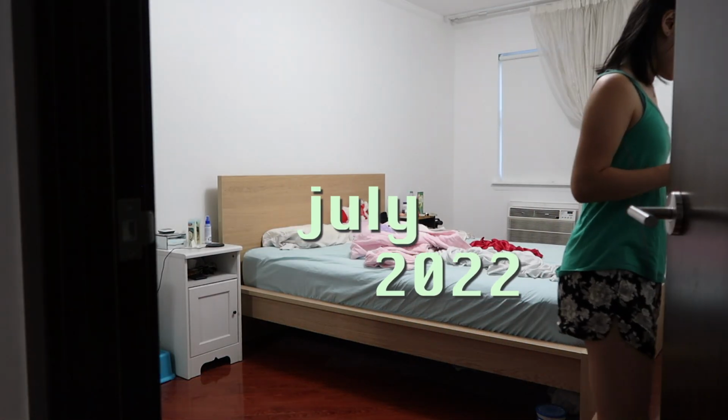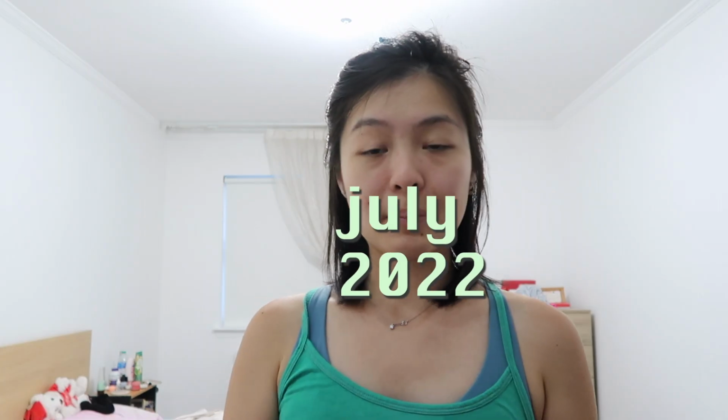But let's take it back to July of 2022. Our bed frame is coming in tomorrow, so that's gonna lay out the foundation of the room. We're good to upgrade the bedroom a little bit since this is our home space, sleeping space. So I think it's really important to fix everything up. I'm really excited.